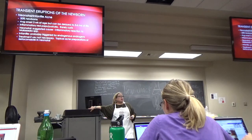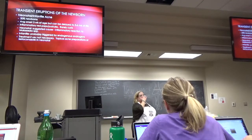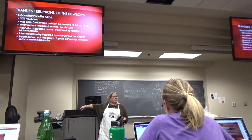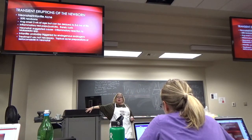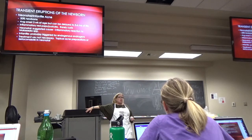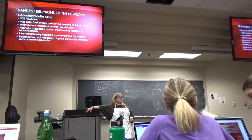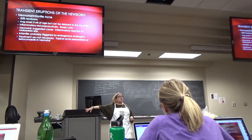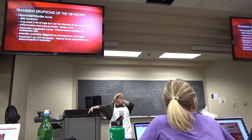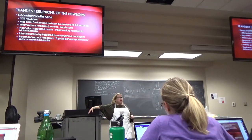And then your neonatal or infantile acne, and that's going to be more just to the face. Tends to look just like regular acne, inflammatory papules, pustules. Occasionally you can have cystic lesions. I remember seeing a little one that had cystic lesions, and that was the first and only time I'd seen that. Fairly common, about 20% of your newborns. Usually within the first few weeks of life, but it occasionally can be delayed.